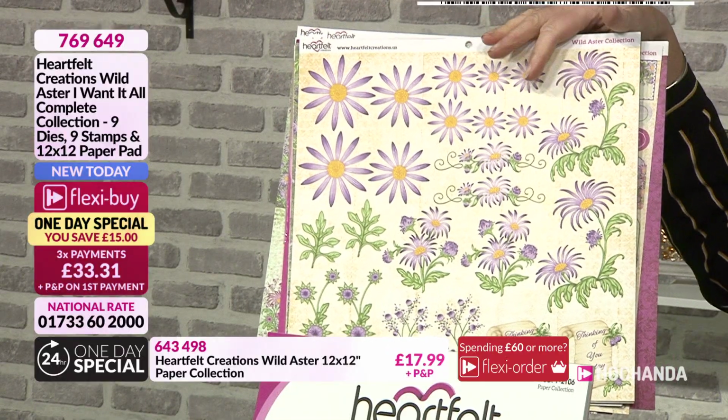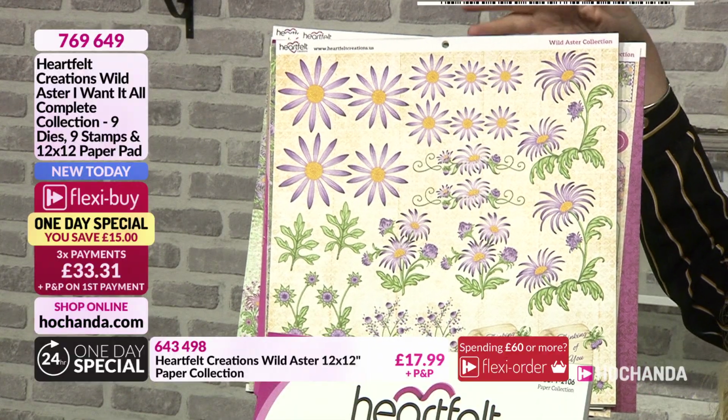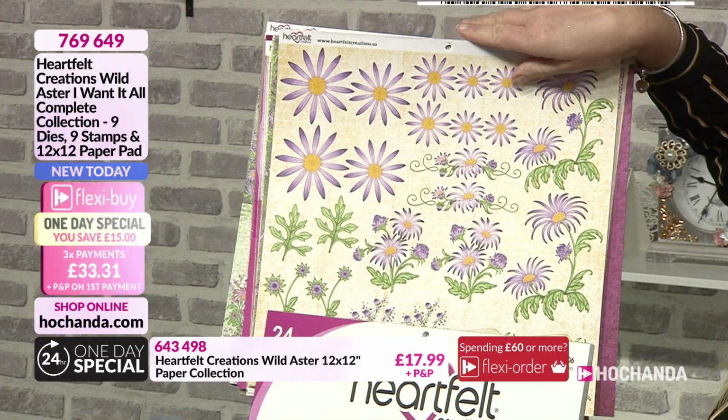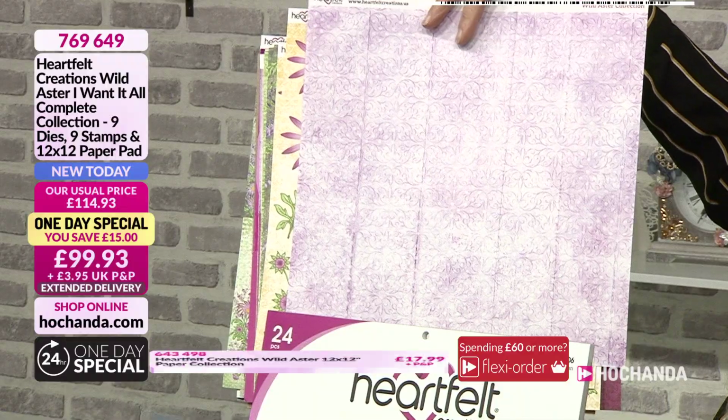These are ready to be die cut, so if you don't want to stamp every time, if you want something a little bit quicker or pre-coloured, then just die cut with these. You can still shape, but you're ready to go onto your cards or your projects. Still double-sided though, that's important.